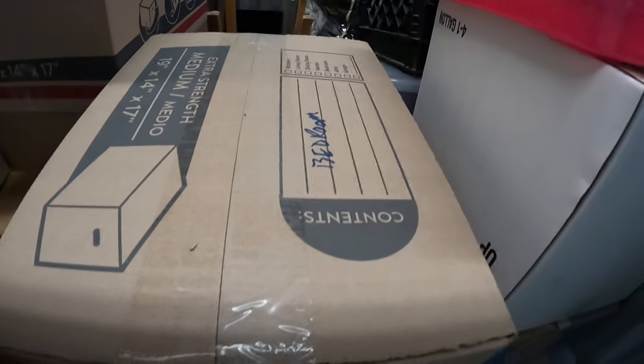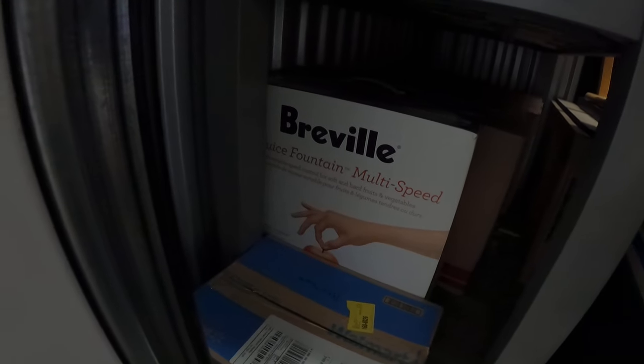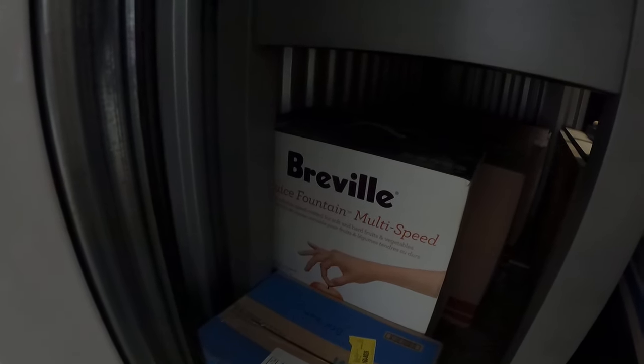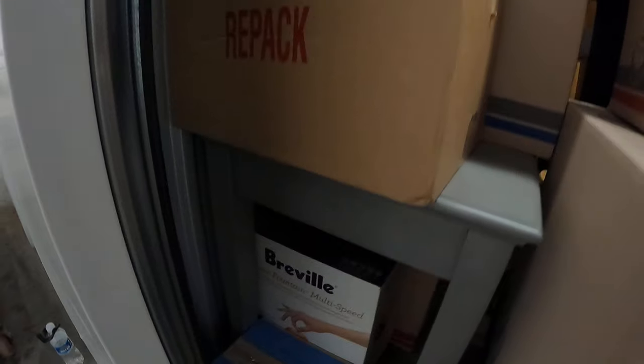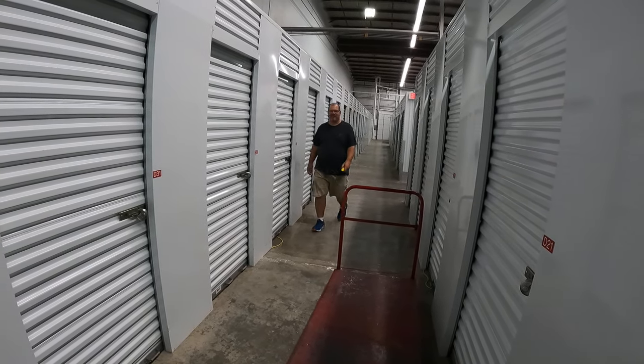This says bedroom. What's in here? Tape. Games, Yahtzee games. Something down there. That says bedroom. I don't know what that is. Juice fountain. There's a table. I didn't open anything.